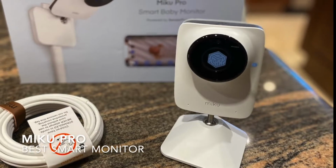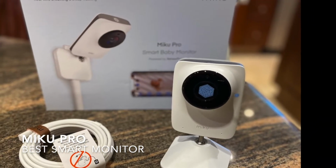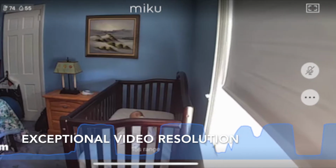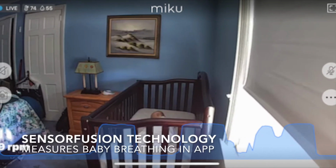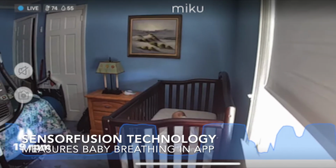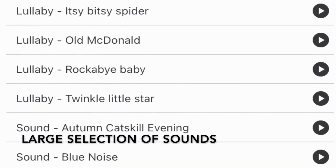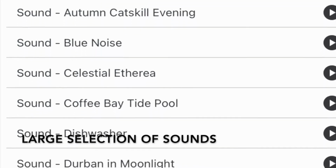First up on the list is the Miku Pro, one of the best smart baby monitors. This unique monitor comes with exceptional video resolution, and in their app, you can actually measure the baby's breathing while they're sleeping. You could also select from a wide selection of sounds to help your baby sleep at night.